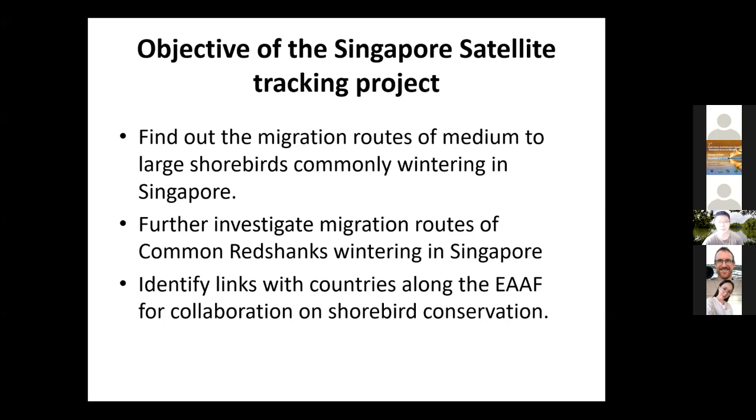So we decided to carry out a satellite tracking project to find out the migration route of common shorebirds using Singapore, with trackers within 3% of the body weight. We want to further confirm the detail of the migration route of common redshanks, and try to identify links between stopover sites and breeding grounds of these migratory shorebirds that are non-breeding in Singapore.